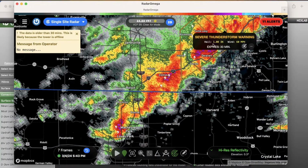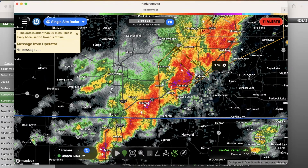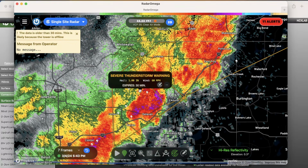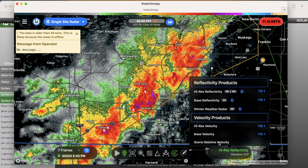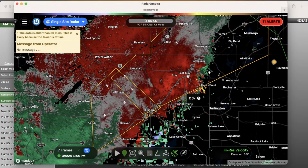Anyways, this one in Wisconsin has been allowed to drop. So you can come out of your safe spots if you were in Elkhorn and East Troy in Wisconsin, because the tornado threat is gone for now. This storm has produced tornadoes on and off, so we still have to watch.